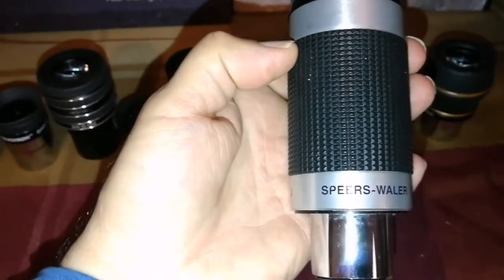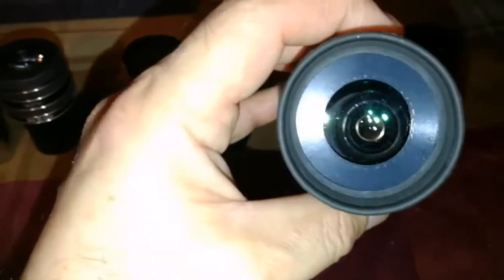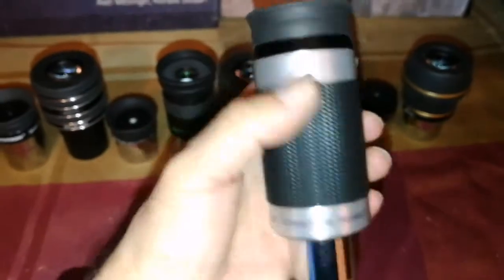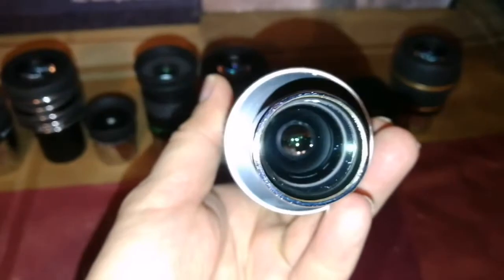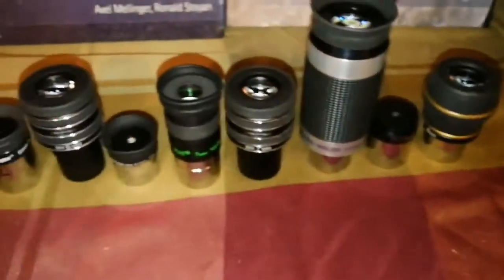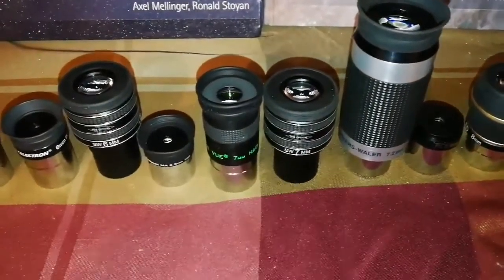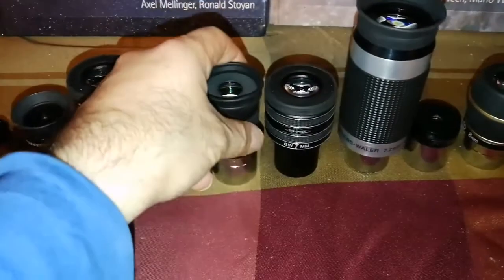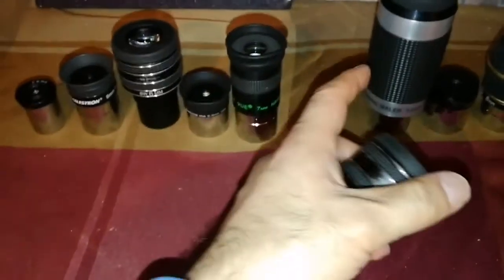Antares Speers-Walker eyepiece, super wide angle series 2. Good eyepiece, quite heavy for a 7 millimeter one. Long, quite heavy, tall, and good eye relief, and build quality is good. The only thing is that it may be a little bit more expensive, or you cannot find it. This is made in Canada, and it's difficult to find these days. You may come across it sometimes, but not really all the time.